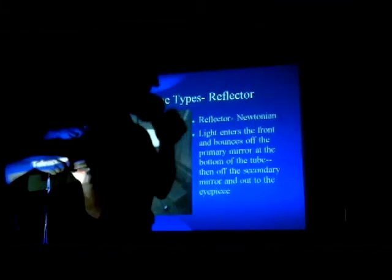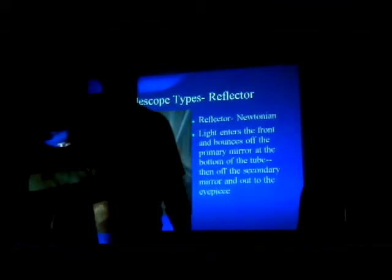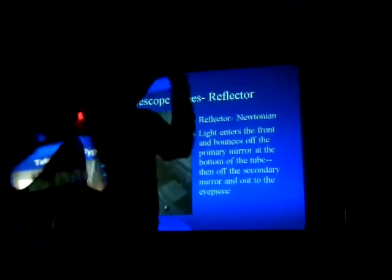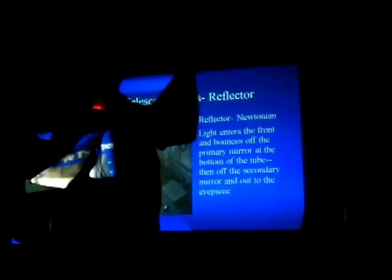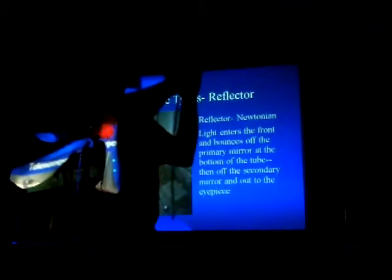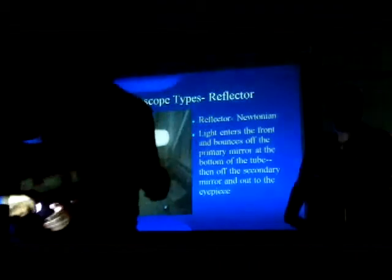This is good for astronomy. Is this one got the red? Yeah, it's got a red light on it that's variable. So when you don't want to ruin your night vision, when you're looking at your star charts, you can use this very low light, and it's a variable one. Anyways, we can talk about that after the class if you'd like.